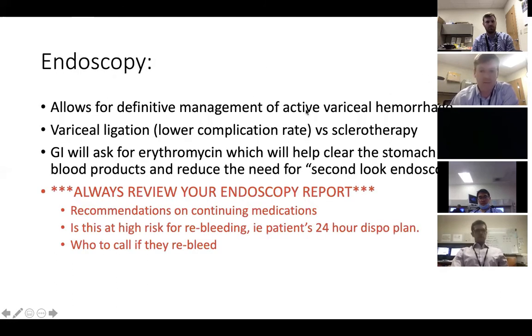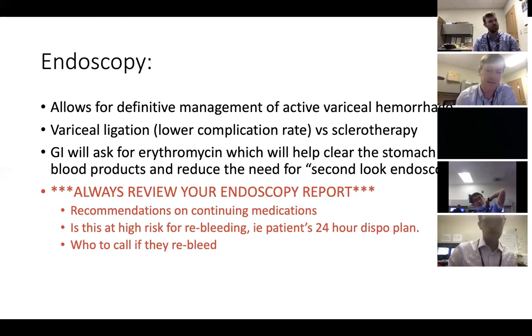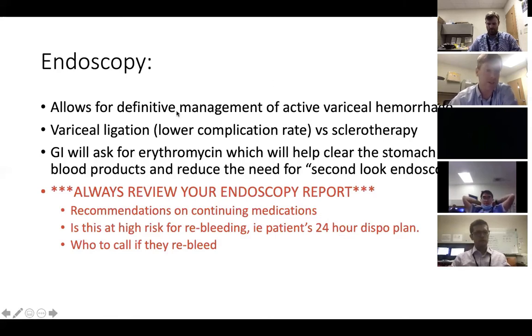So one of the big things when you get your endoscopy report is, as an intern, I always would call GI to ask, hey, when can this patient eat? How long are they going to be on medications? And they would always just tell me to go look at the endoscopy report. So just a good thing to know is look at the endoscopy report. They'll tell you what medications to continue and for how long, and if these patients are safe to discharge, and when they will be safe to discharge.